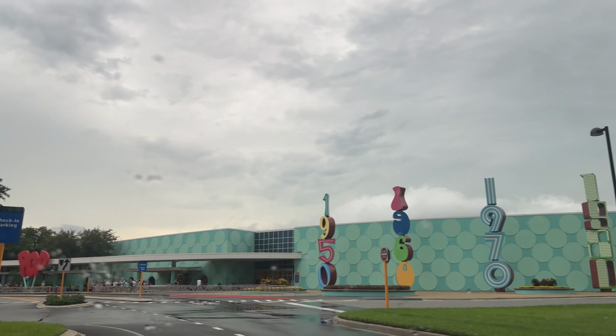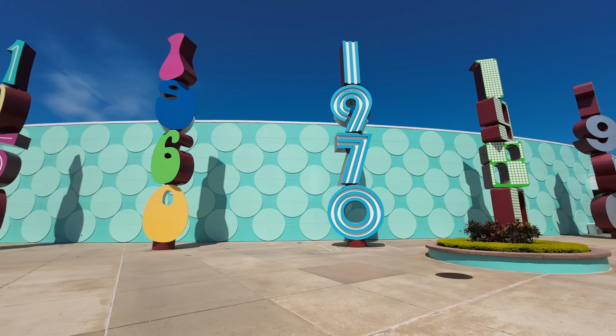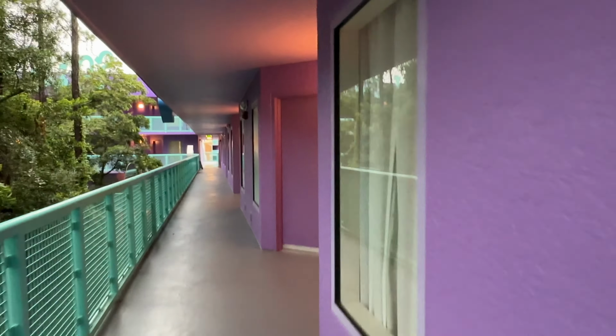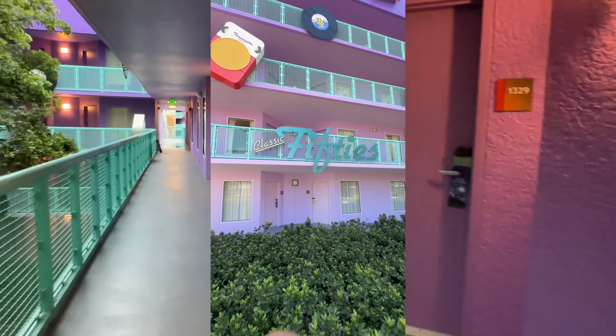Pop Century Resort is one of 5 value hotels on property, and it's a very popular one. The resort is made up of 5 sections, each themed after a specific decade in American culture and style. I'm staying in the 50s section, so let's head to my room and see what this resort has to offer.